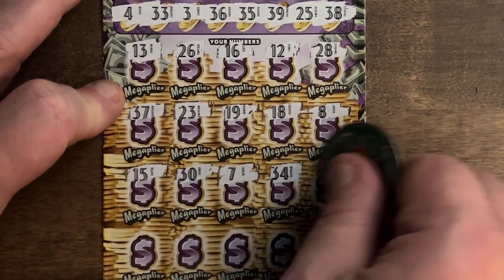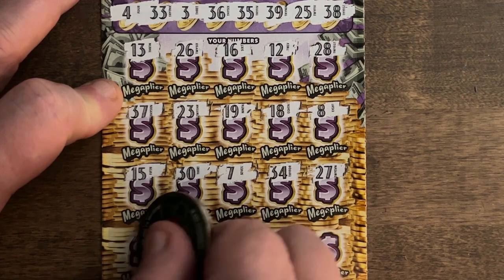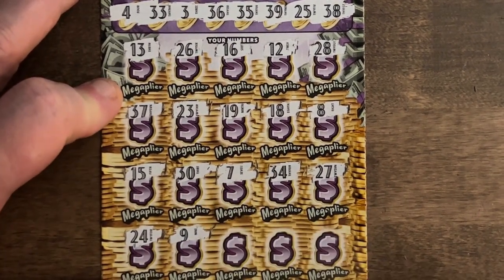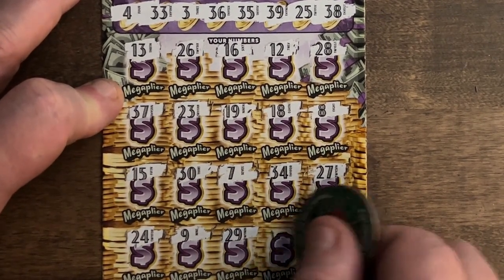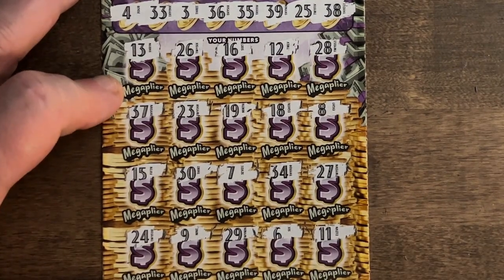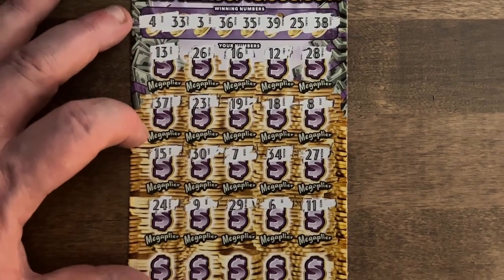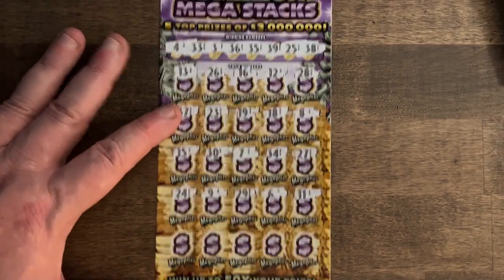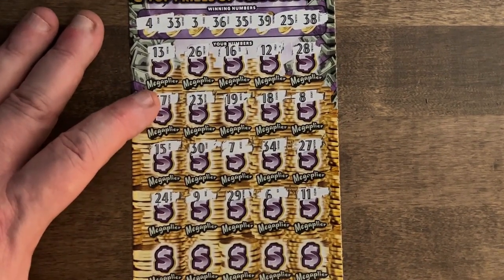34, we got 33. 27, no, we got nothing close there. 24, we got 25. 9, 29, 6, and 11. Let me scoot out. We still got two more rows to go. Let me go out, and hopefully you guys can read that. I apologize if it's kind of small, but there we go.